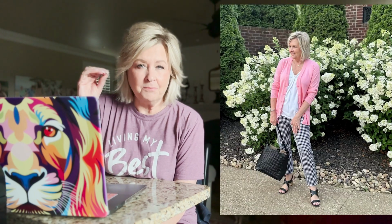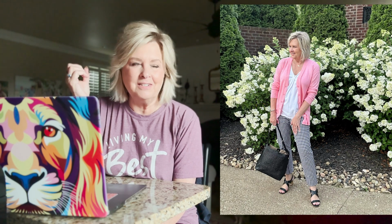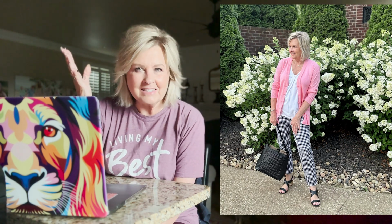So the first thing I am going to show you is something with pink, of course. And this one is a gingham check pant. I love gingham. I think gingham is perfect for summer. It is just such a classic look. I love these gingham pants, and I paired it with a pink sweater, which I really like, and a white top.